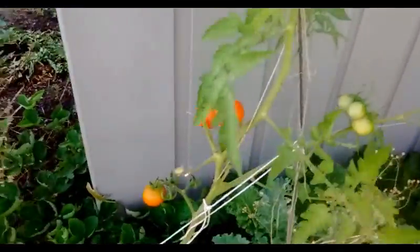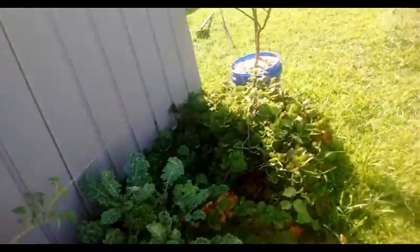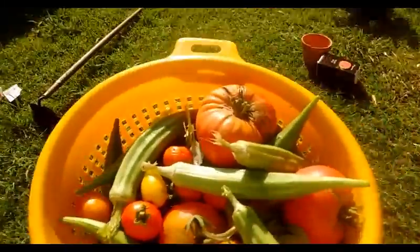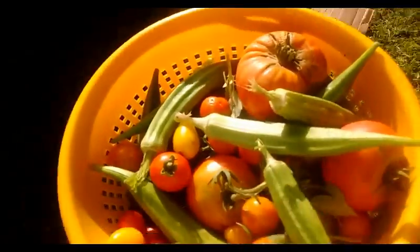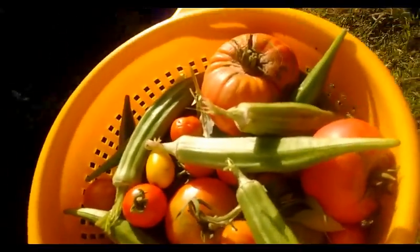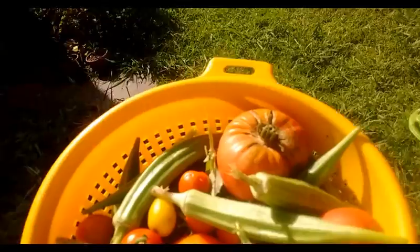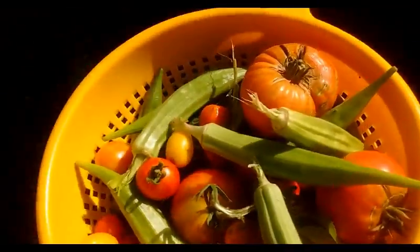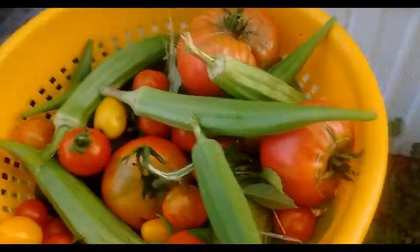This was a nice little before dinner harvest, and I generally come out here and harvest about this much produce every day, sometimes every other day. I was trying to keep track of it and see, you know, if I bought the same amount of organic produce from the store, how much would it cost? It's well over $150 a week, the amount of organic produce I'm pulling out of here.